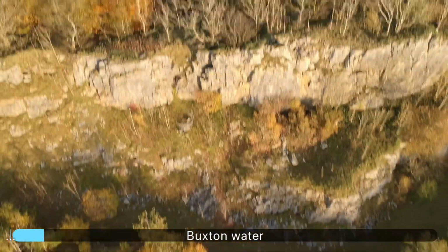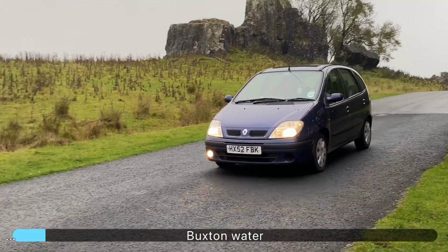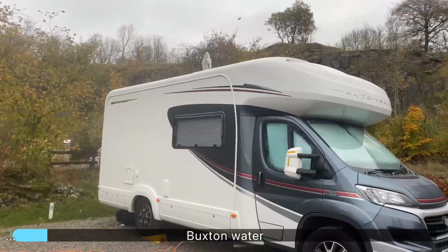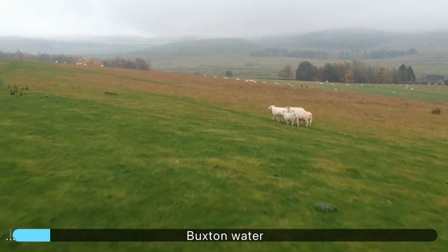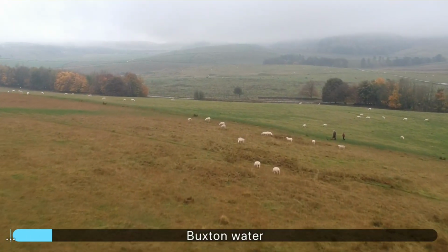There is so much historical interest in Buxton due to the healing properties of its famous thermal spa waters. Hold on, that's my son driving that car. What's he doing? Anyway, bottled as Buxton water. The natural baths are located on the site of the original Roman baths, which are themselves thought to be located on ancient sites. Wow, that's Buxton.